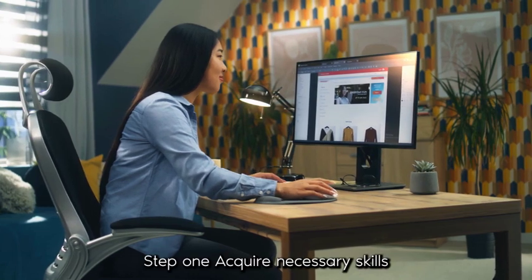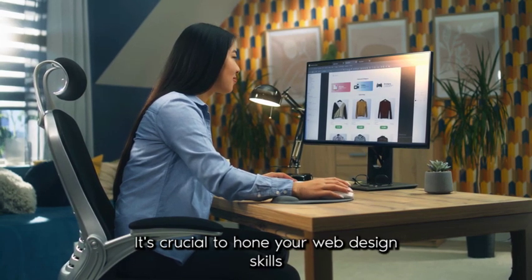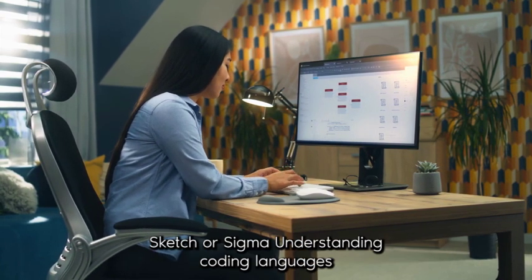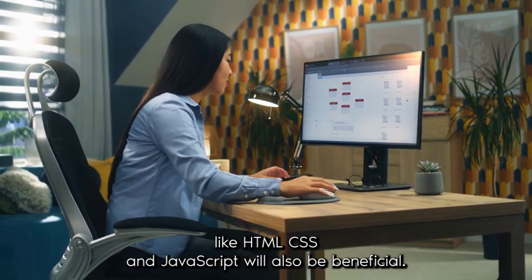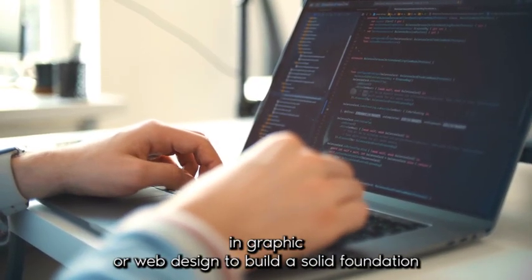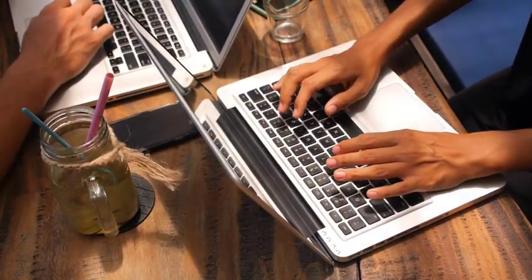Step 1. Acquire necessary skills and education. Before diving into the business world, it's crucial to hone your web design skills. Familiarize yourself with popular design tools such as Adobe Creative Suite, Sketch, or Figma. Understanding coding languages like HTML, CSS, and JavaScript will also be beneficial. Consider taking relevant courses or obtaining a degree in graphic or web design to build a solid foundation. Staying updated on industry trends is essential in this fast-paced field.